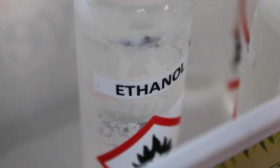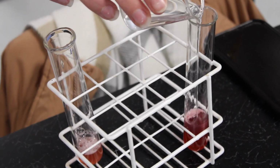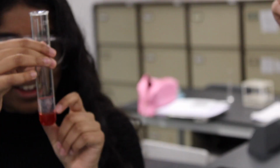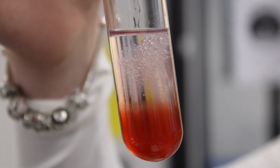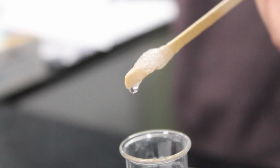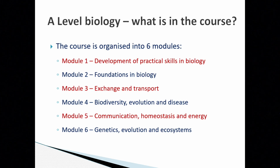In year 13 the course extends into communication, which is the study of nerves and hormones, also the way that muscles work, homeostasis and energy, which incorporates respiration and photosynthesis, and finally we teach quite detailed genetics, again with evolution but now from a genetic standpoint, and more about ecosystems in the world.